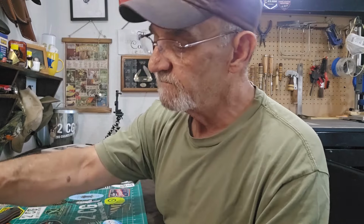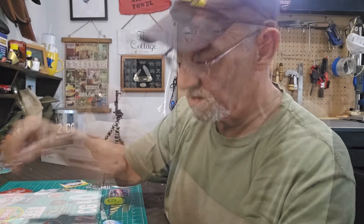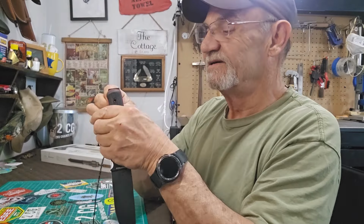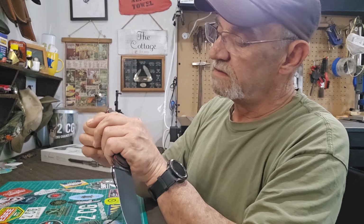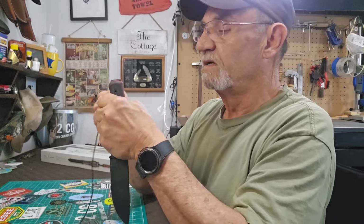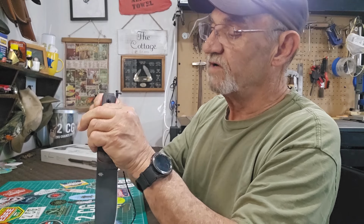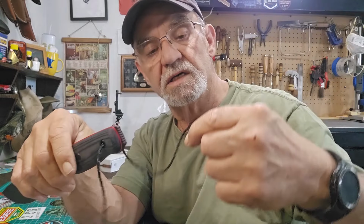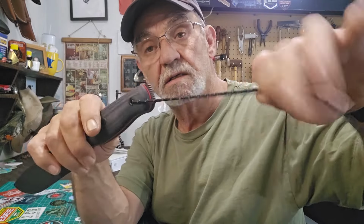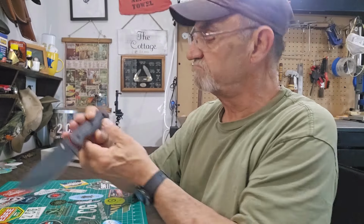So, oh look, lanyard material. Does it fit? Come on. Oh, it's right there. Maybe if I push it in this side. There we go. Lanyard. And it looks like reflective on it. You can see there. Very nice.